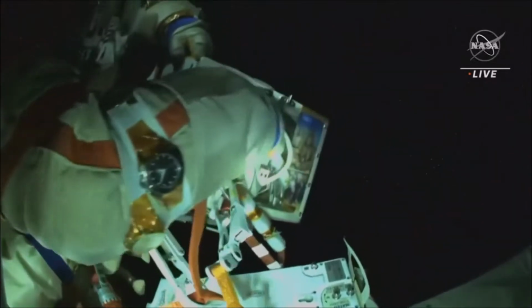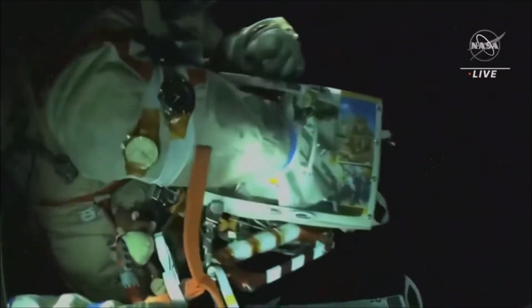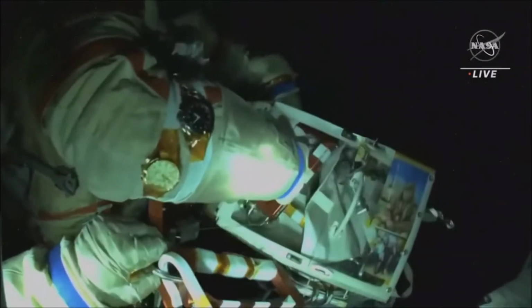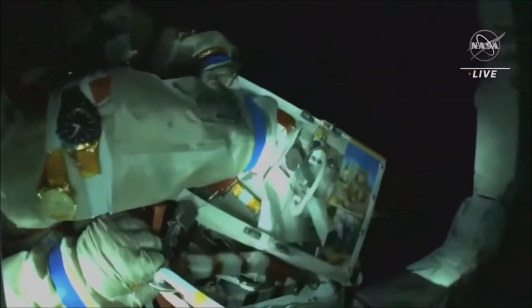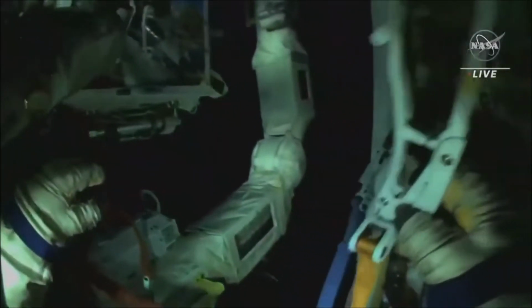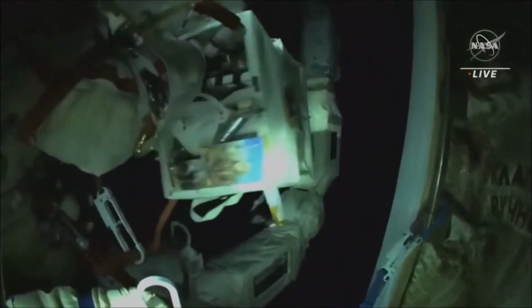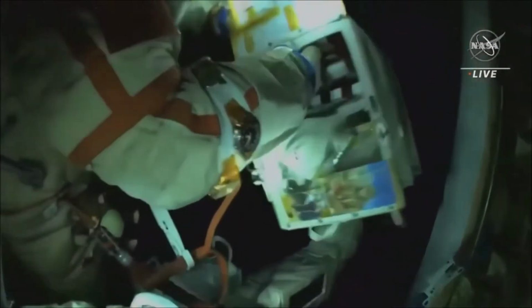Oleg? Go ahead. What's the value of the voltage on the display? 23.7. That's already a very low voltage. You urgently need to return. Oleg, you must return to the airlock as soon as possible.